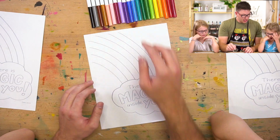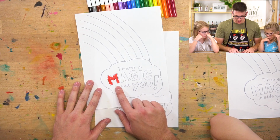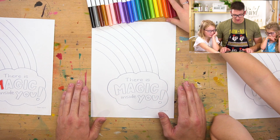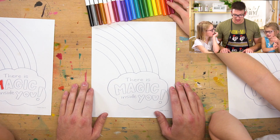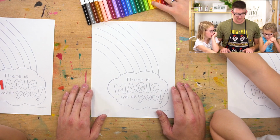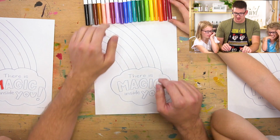Luna already started a little bit with her red on the magic, which is really great. But you guys can color this any color you want. What are the colors of the rainbow? Red, orange, yellow, green, blue, purple, peach, brown. Nailed it. You're listing so many good colors because you're so right.